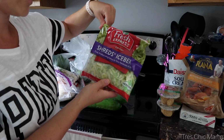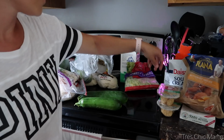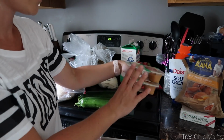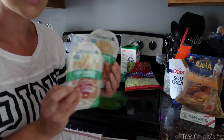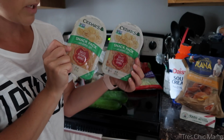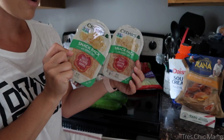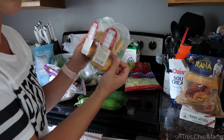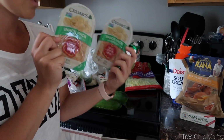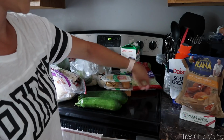I love shredded iceberg lettuce on my tacos, and we usually have tacos once a week, or if not, on sandwiches. These are a couple of snacks for myself, just like quick grab and go snacks, the hummus and pita or hummus chips. I usually don't buy these because they're not the cheapest. You can just make your own for way cheaper. But I did get 2 of those just to have in the fridge for quick snacks and whatnot.